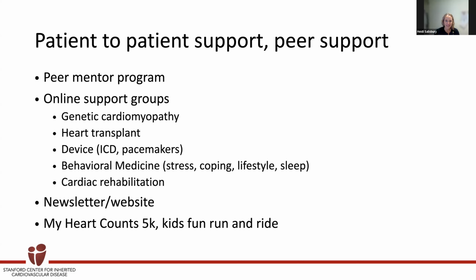And we have a newsletter, a website, and an annual in-person event, also really important, where we can come together as a community, called My Heart Counts 5K, Kids Fun Run, and Ride. Next slide.